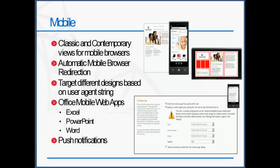There's a full screen UI. This gives the ability to have a full desktop view of a SharePoint site if you have a large smartphone device or a tablet type device that supports displaying the entire site.